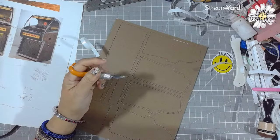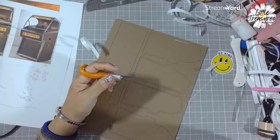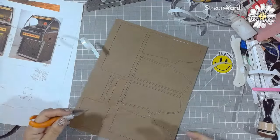A solid dark gray that complements your wall would look nice too. Yeah.